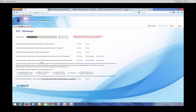These are items that are of particular interest to the Pennsylvania Commission on Crime and Delinquency, because certainly continued engagement in school is a predictor of better outcomes for youth, and also the Department of Education. So these two questions here, the first is, did the youth show improvement in school attendance during his or her time in the FFT program? And the second, did the youth show improvement in academic?